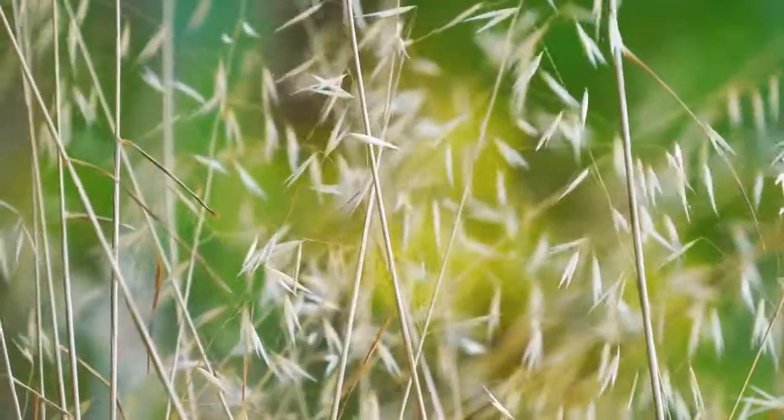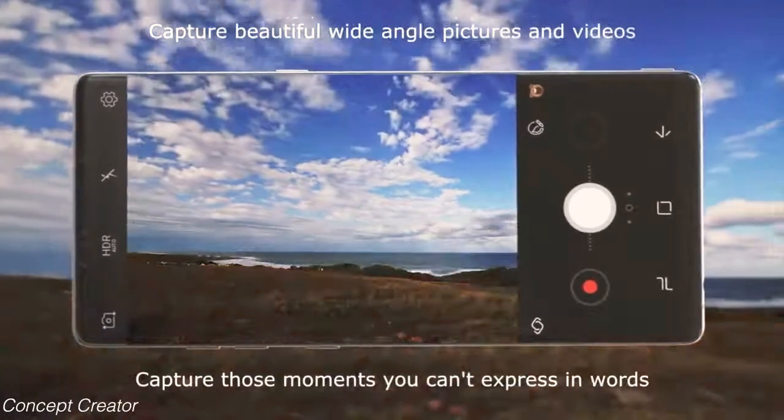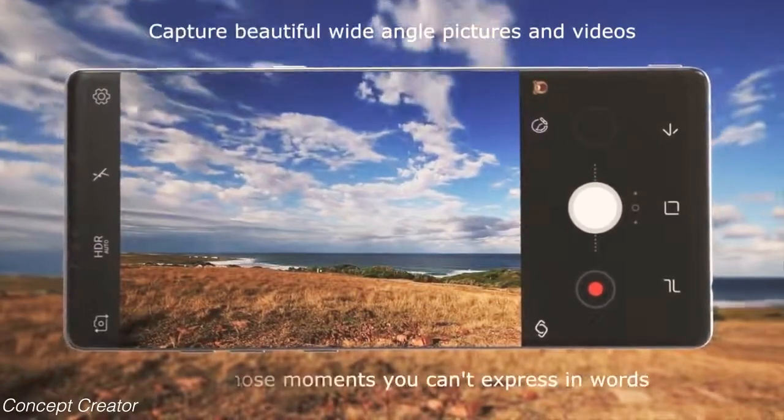Hey, what's up guys, and it's time to kick off the leaks and rumors for the Samsung Galaxy Note 20. Yes, it is coming, the next evolution of the Galaxy Note lineup. As always, Samsung is looking to push the bar even higher with the most perfect Note upgrade.